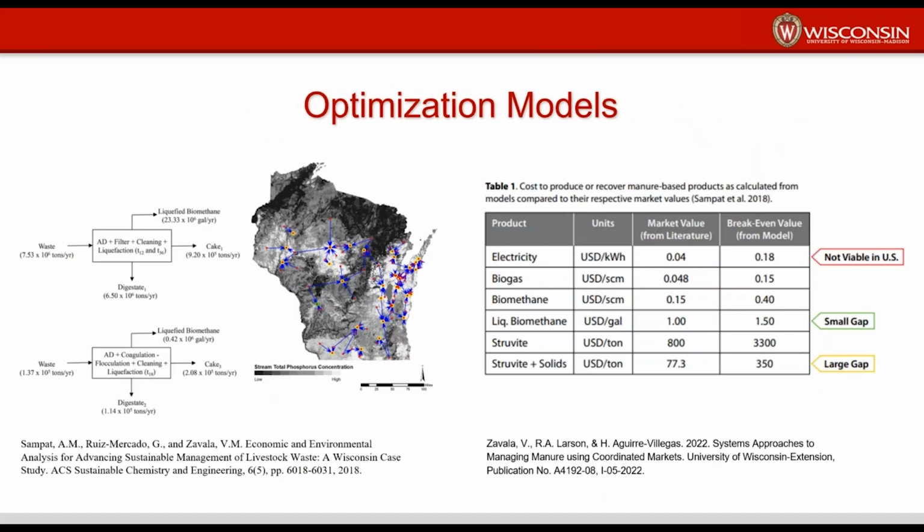And so really what these models are helping us do is look at what types of technologies are really close to break even or are really far away, right? So I would say before, when I looked at struvite, the models would tell me, no, we're not even getting close to producing struvite at a point that I could sell it, that would make the technology viable for me.